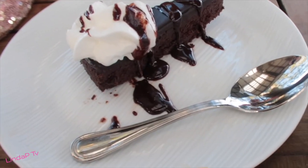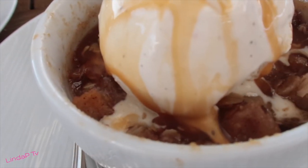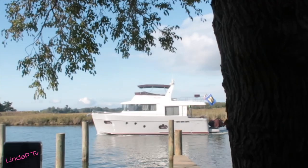The flourless chocolate cake, and apple cobbler with vanilla ice cream.